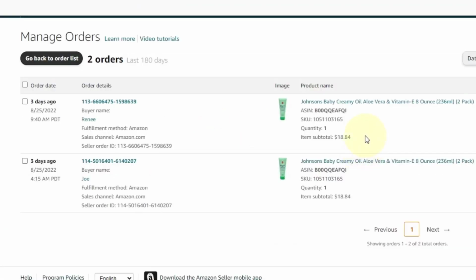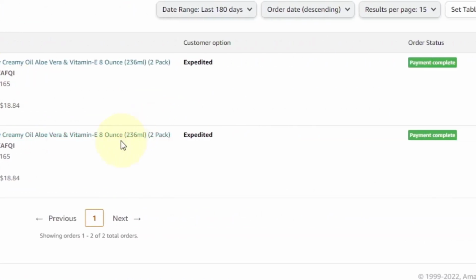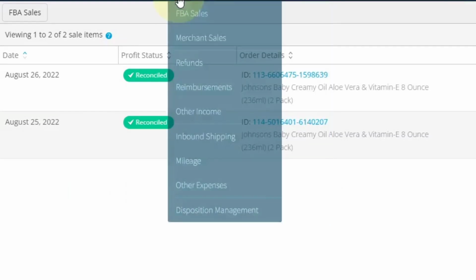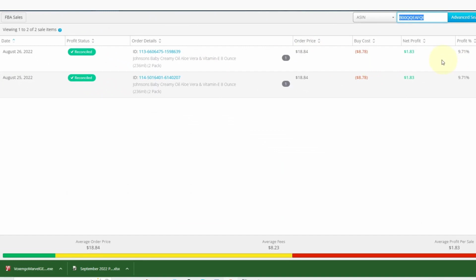Okay, guys, so here's the other product I want to show you. It is a Johnson & Johnson's baby creamy oil, and it is a 2-pack. But again, look at, we made the change on the 24th. We turned on the repricer, and here you can see the 25th, and on the 25th we sold those. Okay, and these were enough to where you could actually come into Inventory Lab, go to accounting, go to FBA sales, stick that ASIN in there, and then you can see the profit.